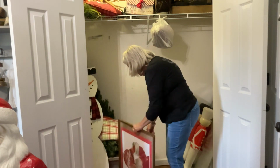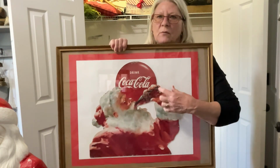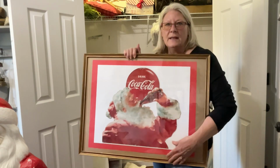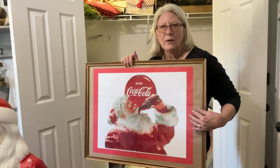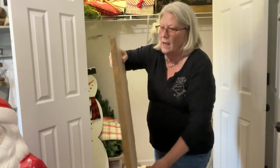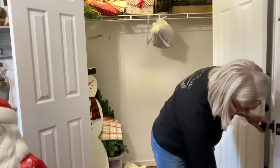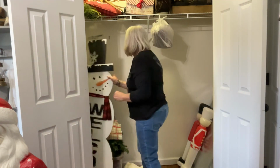This thing, I got the paper from a flea market in Florida, and I kind of framed it. I just put it on some of the wrapping paper and put it in a frame, taped it up. You guys can do that. Definitely. Let's see if I can put it where I'm not going to knock it off and break it. Alrighty. So we got that.